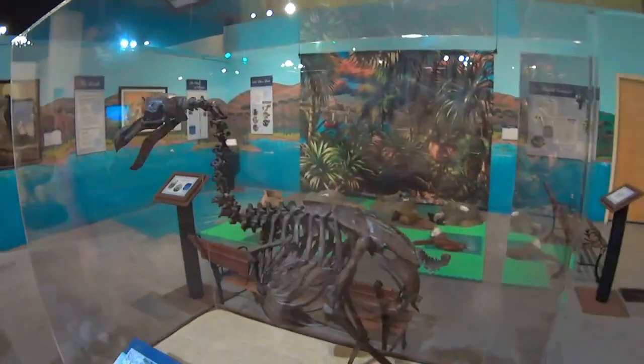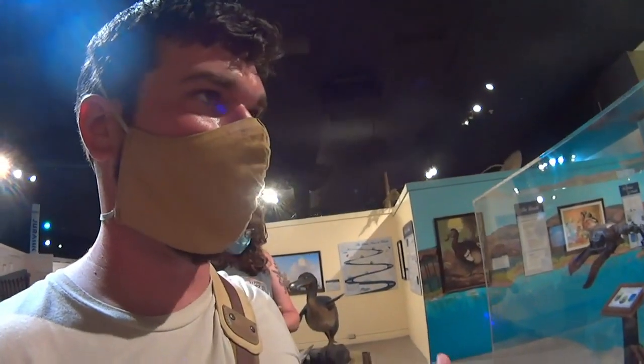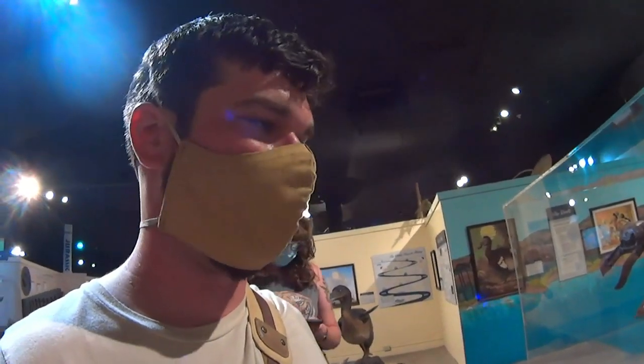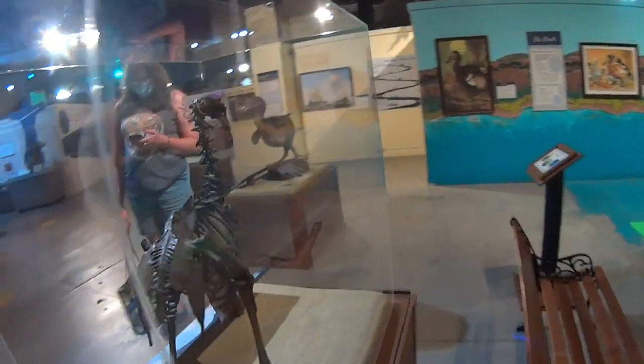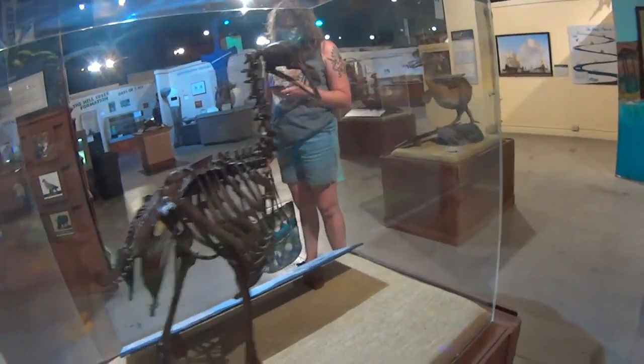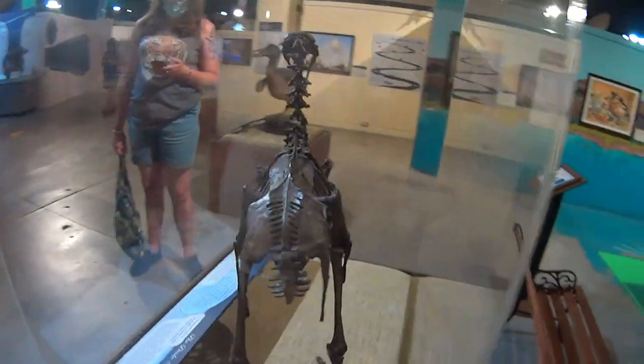Got a dodo skeleton here. I don't think anybody actually has a real complete dodo skeleton. I think we only have handfuls of bones from them. So this has been reconstructed, but it's really well done. It's beautiful. And it's got all these features that you'd also see in other theropod dinosaurs.